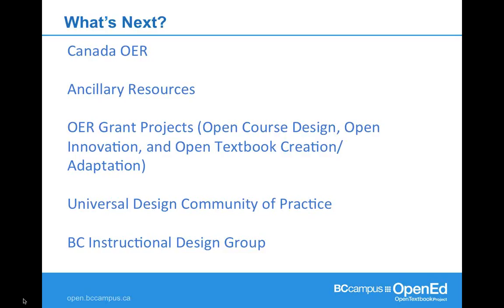We've recently created a universal design community of practice, and we're also looking at doing something similar to what we did with the BC OER Librarian Group, but this time to work with instructional designers across the province to get them to start thinking more about how to develop courses more in the open and how to work with faculty to really engage faculty in the open educational development process.